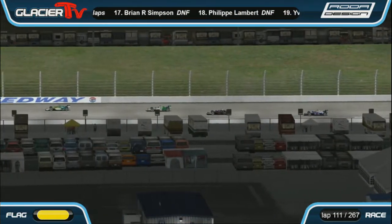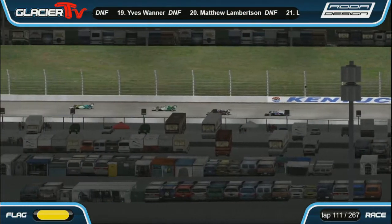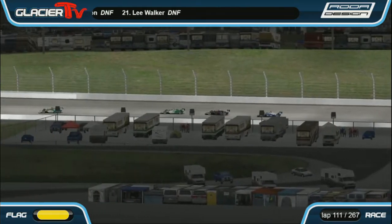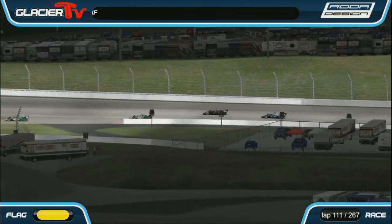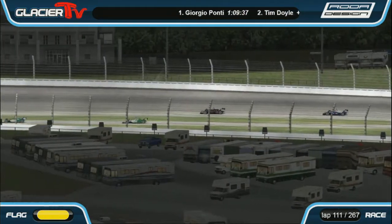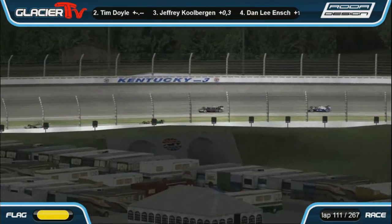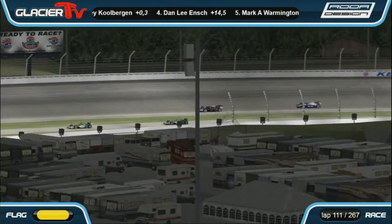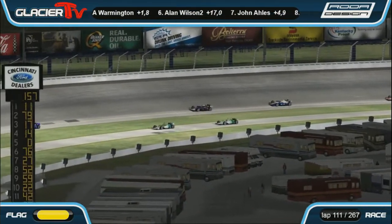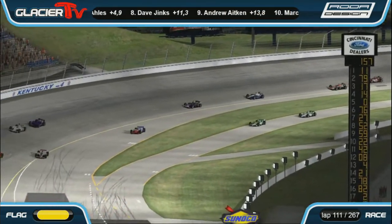Giorgio Ponti stays out. He's going to inherit the lead of this race momentarily. However, it does look as though Tim Doyle keeps the lead from Jeffrey Kohlbergen, while Wilmington inherits the 3rd position after Fangman's crash. John Ailes in 4th, in 5th even, but for the moment, Giorgio Ponti in that 00, he's coming down pit lane now, so it looks like he's just trying to lead 1 lap or keep out of the confusion down in pit lane in that San Ispria TNT racing machine.